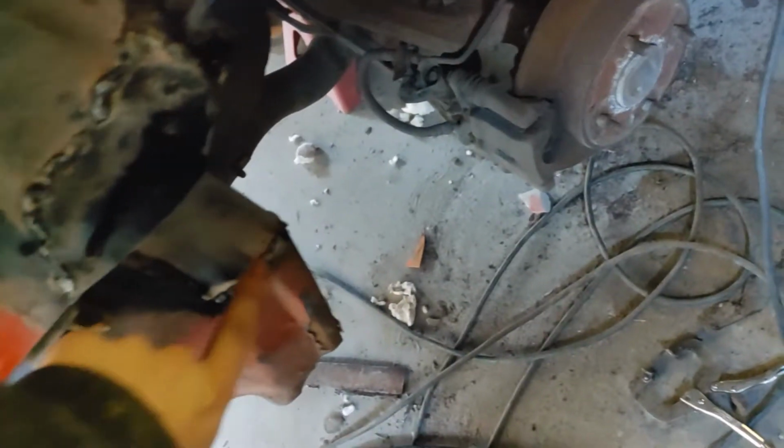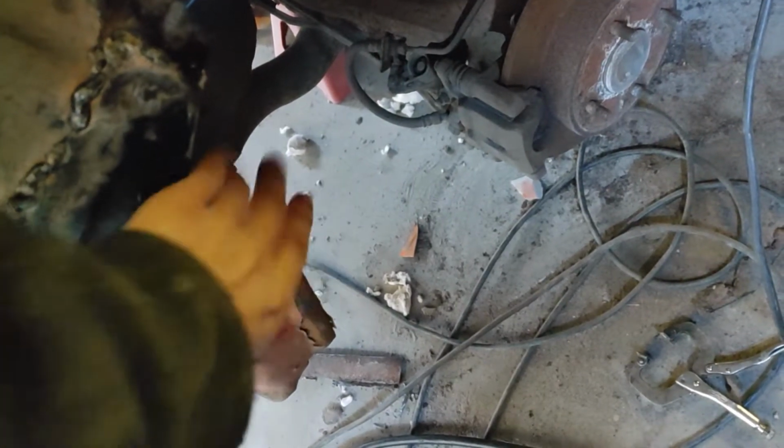So here's everything that was welded up here. So I'm going to start grinding this back and put some body fill on. Gotta grind some of this back too. This one I don't really care how it looks because this gets covered up. And then we gotta turn our attention back down there after a bit.